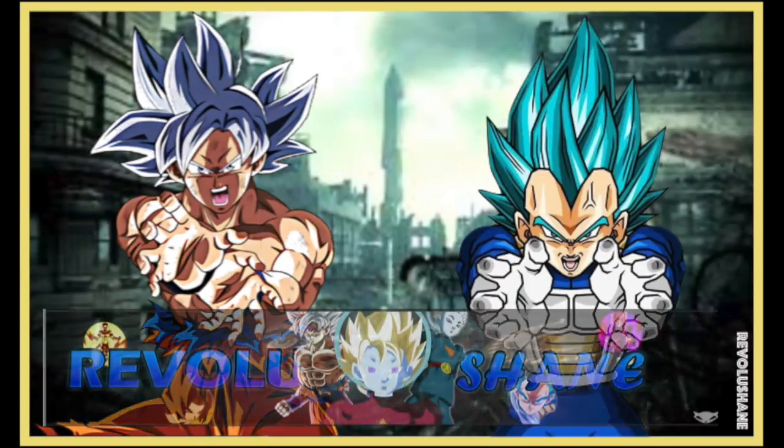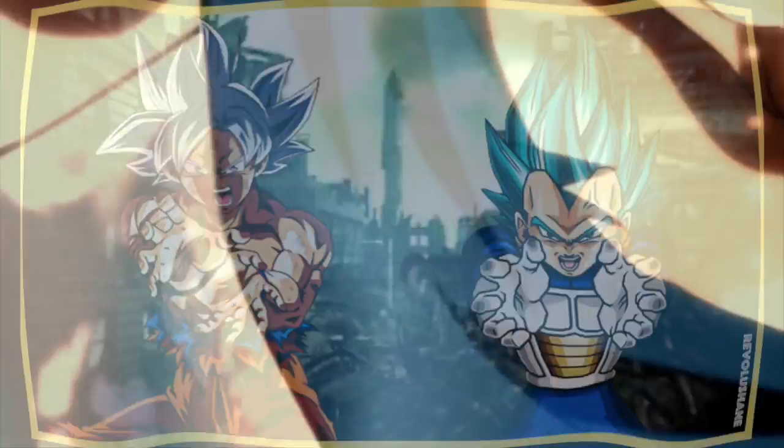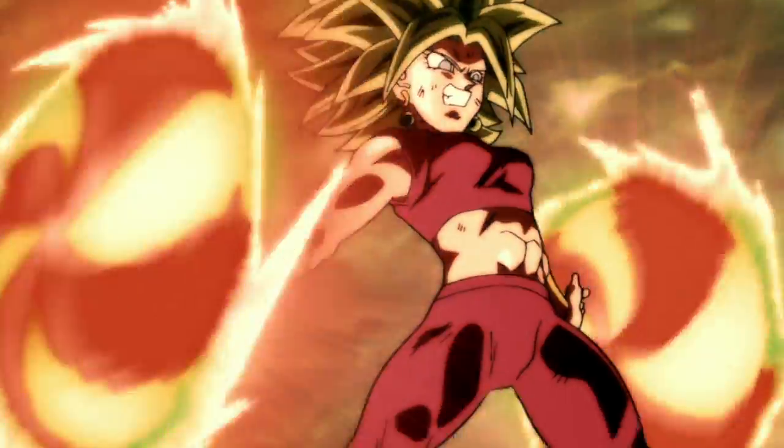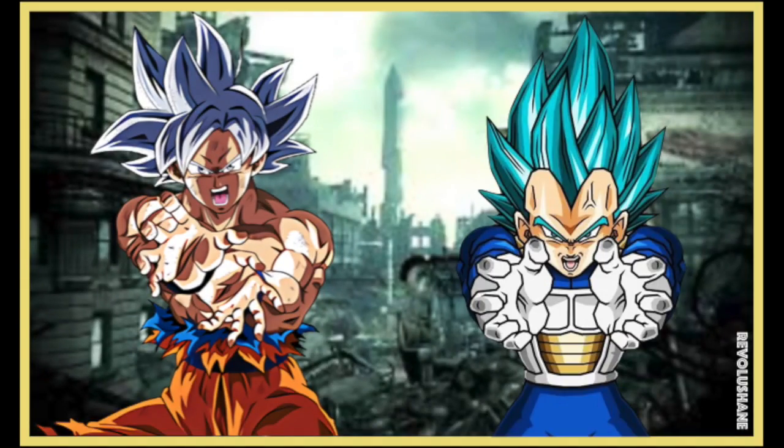In this video we are going to be discussing which is the more powerful attacking move: the Kamehameha or the Final Flash. Whilst the Genki Dama, otherwise known as the Spirit Bomb, is Goku's ultimate move, and the Final Explosion is Vegeta's ultimate move, Goku and Vegeta both rely heavily on the Kamehameha and the Final Flash during their battles to help them succeed. But which move has the higher attacking potency? We're going to find out in this video.